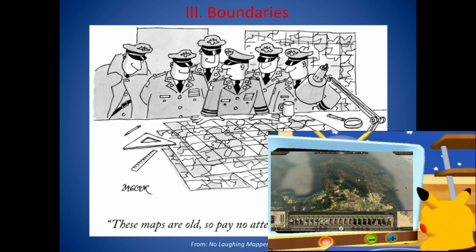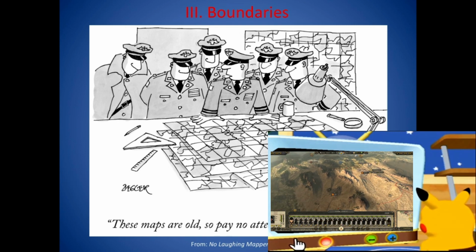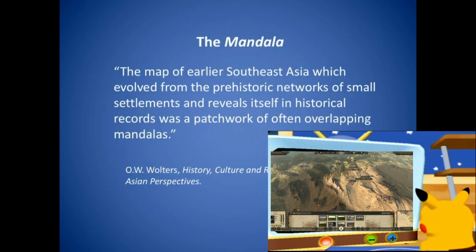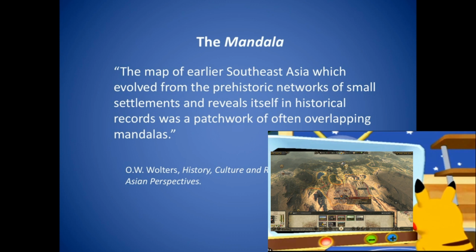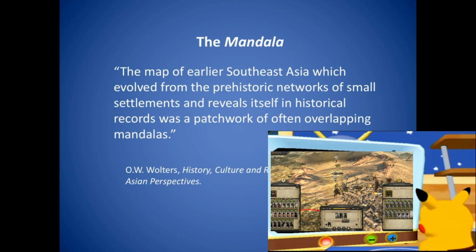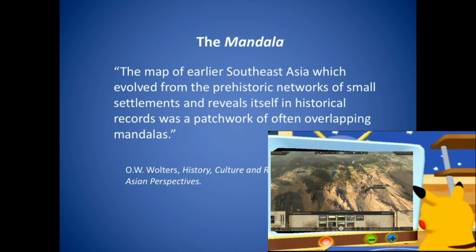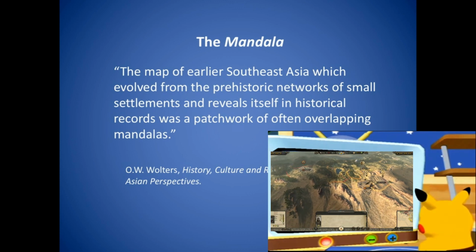The historian O.W. Wolters used the concept of the mandala, borrowed from Indian cosmography, to describe the early model of Southeast Asian kingdoms. Under the mandala, the power of the kingdom spread out from its center, gradually diminishing as the geographic distance increased. At the outer edge of the kingdom's mandala, smaller centers could look in different directions and establish tributary relationships to ensure their security. Needless to say, the system clashed with European concepts.